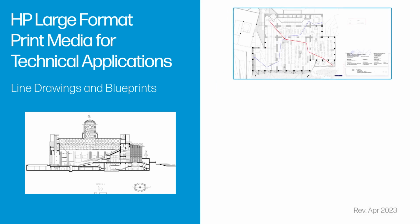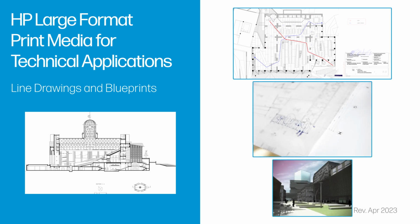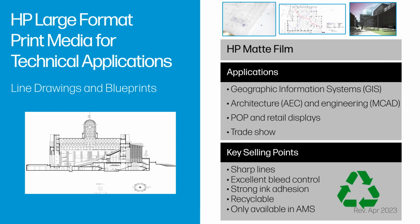With technical applications like line drawings, blueprints, or renderings, one important step is the revision process, which can often seem never-ending. HP Matte Film allows you to keep track of changes during the review process right on the print. Users can redraw in pen, pencil, or marker on the erasable side, or write in pen on the traditional drafting coating on the opposite side.